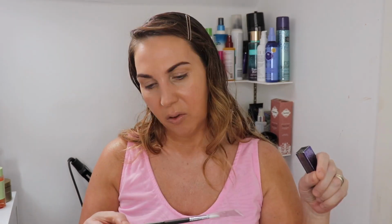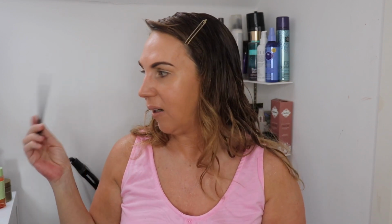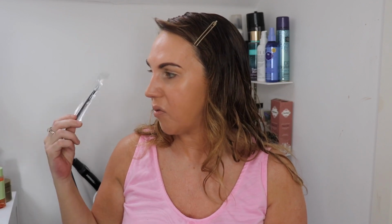Then I got the little Morphe tiny crease brush. It's called the M562 Tiny Crease Blender Brush. They just come in really handy when you want to blend in a small amount of colour. When bigger blending brushes will disperse the colour where you don't want it to be, this will just keep it in that one place. So I only had like 2 of these brushes and now I've got 3.